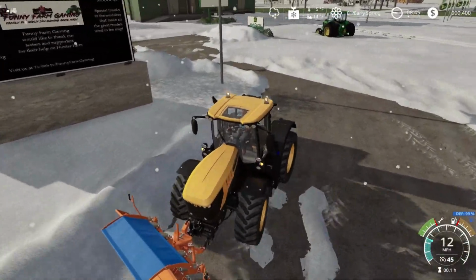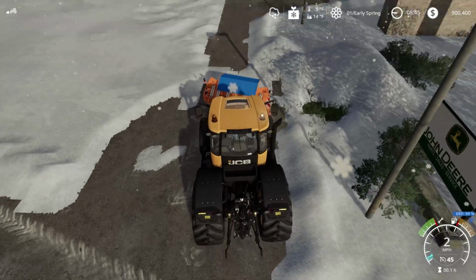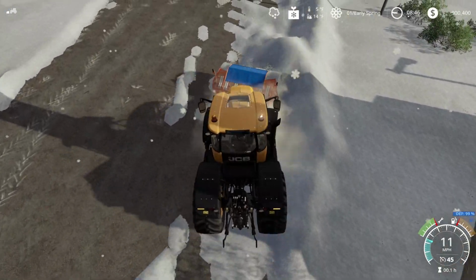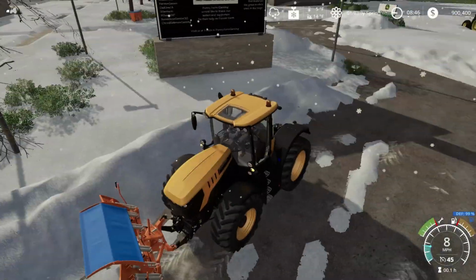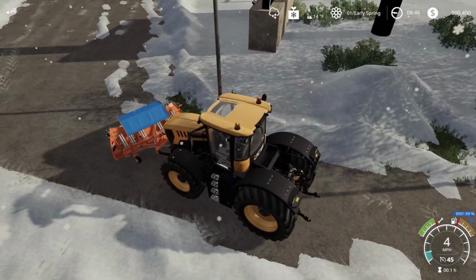All right, maybe one more cleanup push. Maybe back up here, come around the corner, try and make the drive a bit wider. There we go. Move that snow, baby. Move that snow. All right, I kind of hit the grass there a little bit. That's my bad, brother. There we go. Drop it down.